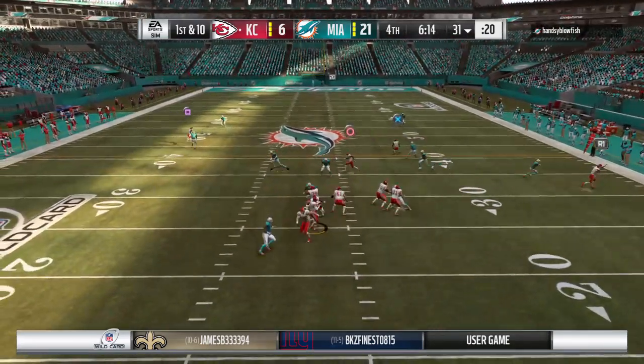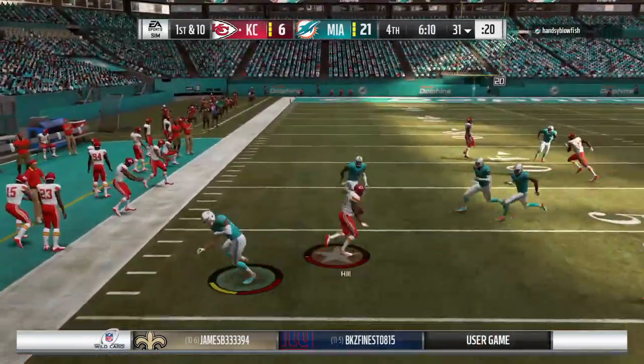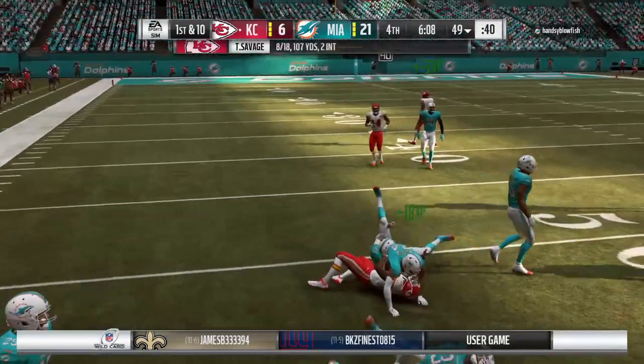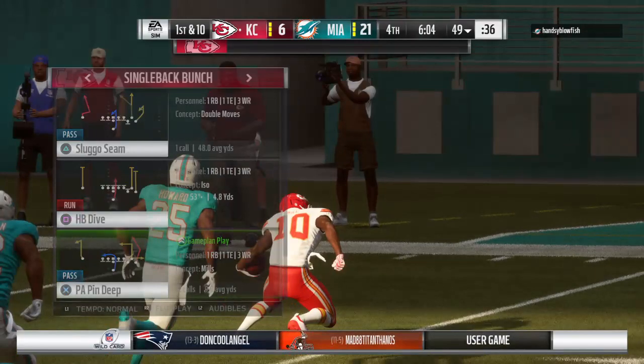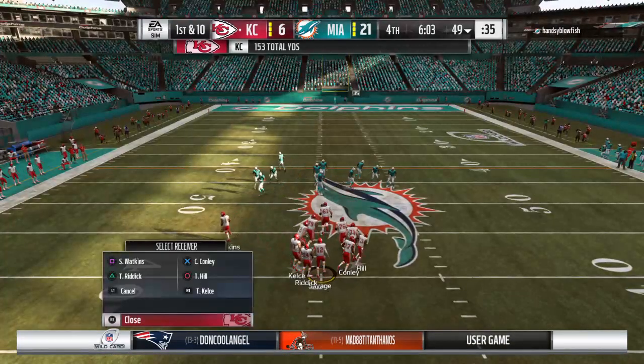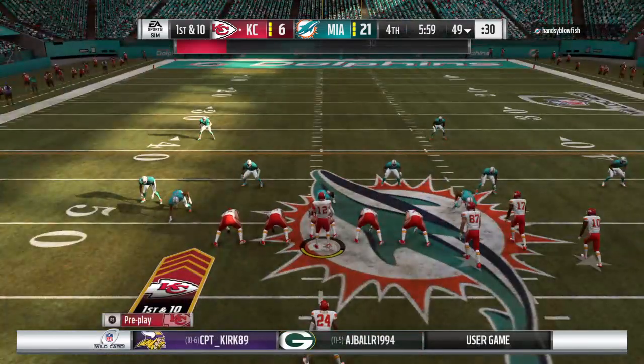After the run, Savage going to throw now. Throw left side, taken in by Hill, and they bring him to the ground just shy of midfield. Nice play for Kansas City, picking up the first, 18 yards that time. Hard to believe his first catch of the game defensively. They bottled him up. That's why they're well on their way to victory.